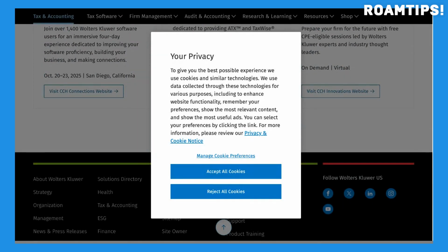Their solutions cater to a variety of firm sizes and specializations, encompassing areas such as federal and state tax compliance, audit management, and estate planning. By leveraging technology and industry expertise, Wolters Kluwer strives to deliver integrated solutions that help professionals optimize their practices, mitigate risk, and achieve better outcomes for their clients.